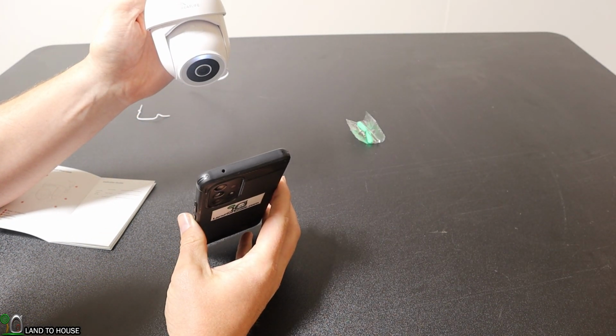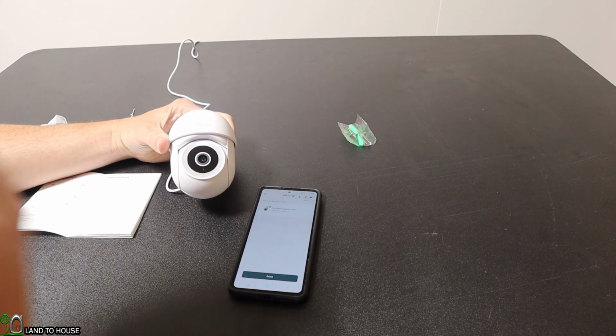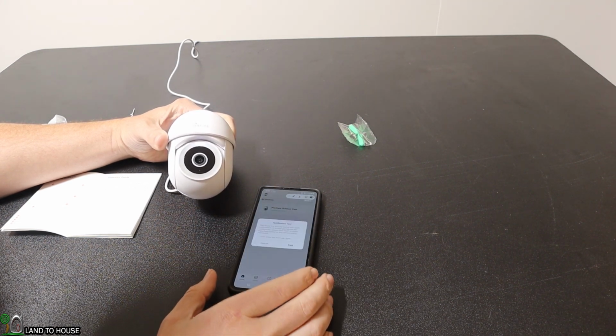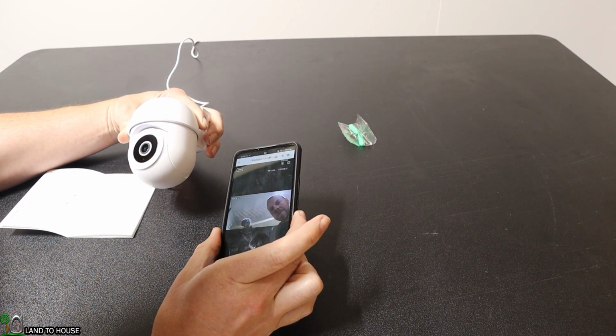QR code scanned. I was able to manually connect the camera to the app. The issue was case sensitivity with my Wi-Fi name. So got that done. Hey, there I am. I am now showing up here on the camera.